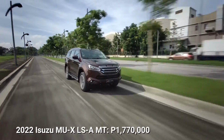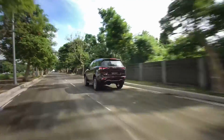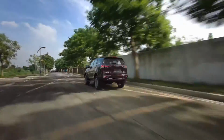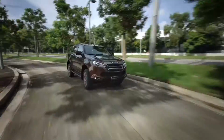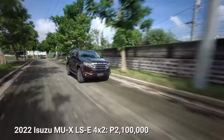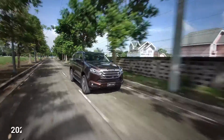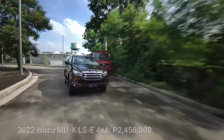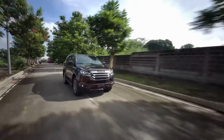Opting for the LSE 4x2 variant would get you those nice 20-inch wheels, leather seats, 7 airbags, rain-sensing wipers, that power tailgate, remote start, 220-volt power socket, advanced driver assist system, and of course that nice 3-liter diesel engine, all starting at 2.1 million pesos. If you want 4-wheel drive with the terrain management system, or as I call it, the full-fat version, they'll put a 2.45 million peso dent on your bank account, but that also means that you have one of the most capable and fanciest, classiest diesel-fed SUVs in town.